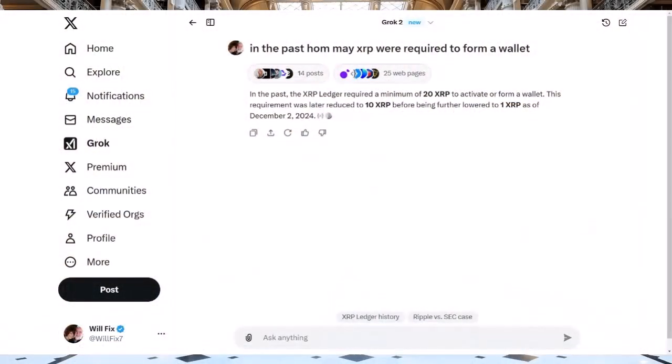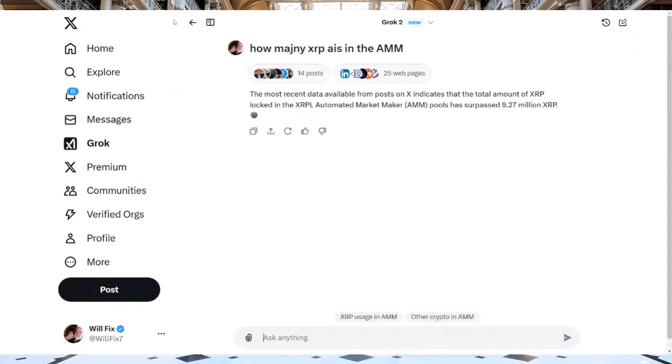Well, how many XRP are in the AMM? The most recent, look at my terrible spelling, and Grok still figured out what I was saying. You don't have that on the screen at the moment. Or actually, yes, you do. I apologize. Okay, so how many XRP are in the AMM? The most recent data available from the post on X indicates that the total amount of XRP locked in the XRP automated market maker pools surpasses 9 million. So you subtract another 9 million. So we get down to, it's under 46 billion, but let's just use the 46 billion XRP amount. So that's how many is available if they were all purchased all at once.